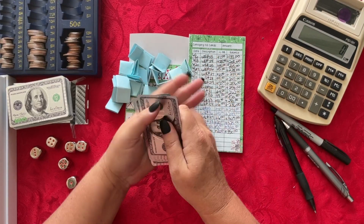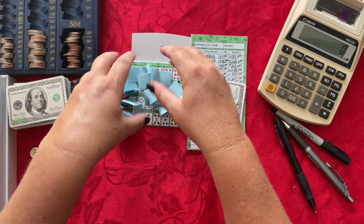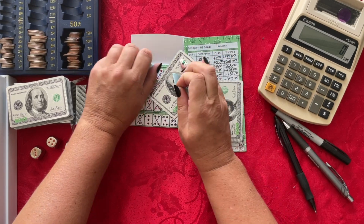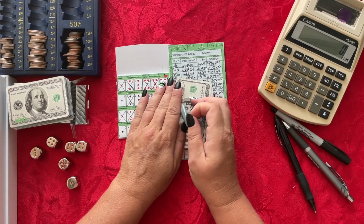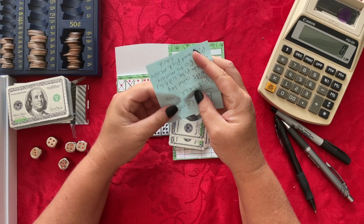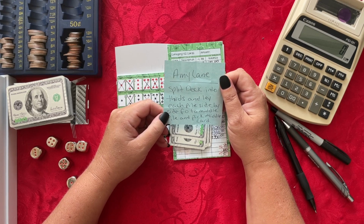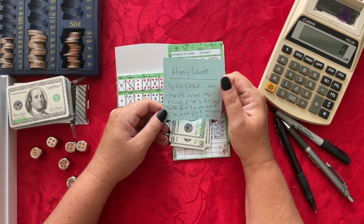Okay, so let's go ahead and see which one we're going to do. Let me go ahead and close my eyes once again. Give me just a moment so I can pick a piece of paper. This one right here. I'll put these ones to the side so I can focus on this one. And this week we have Amy Lane. And she says to split the deck into thirds and lay each pile side by side. Go to middle pile and pick the middle card.